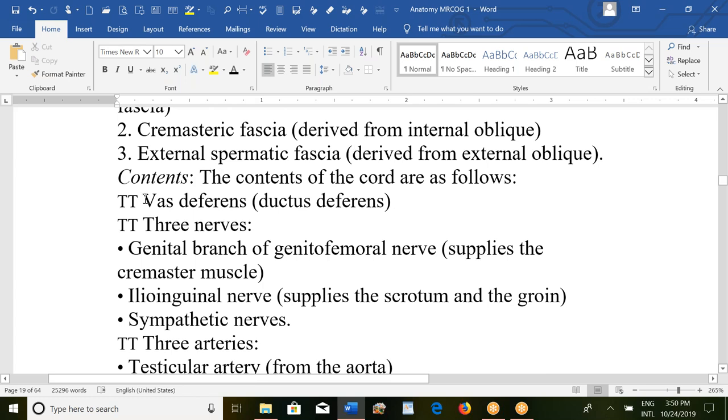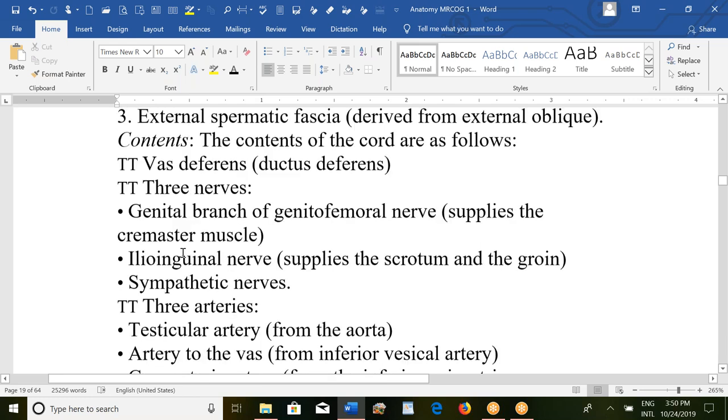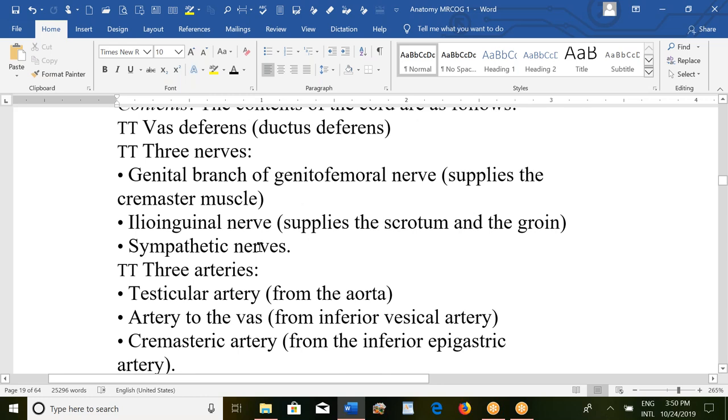If we talk about the contents, it has the vas deferens, or ductus deferens. Three nerves: the genital branch of the genitofemoral nerve, which will supply the cremaster muscle. If it is damaged, your patient will not exhibit the cremasteric reflex. The ilioinguinal nerve, which supplies the scrotum and the groin, and then sympathetic nerves. So it contains three nerves, and three arteries.